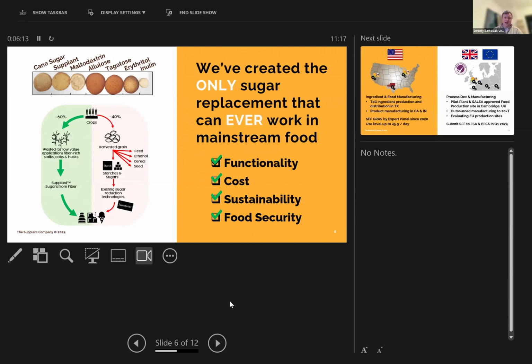The other side is cost. All the current sugar replacement ingredients, except one, and that's xylitol, which can be made from wood, are actually made from starch and sugar. You don't need a Nobel Prize in economics to know you're going to struggle to beat starch and sugar in terms of cost if you have to do some processing on top of it to make your ingredients. So you can never beat them on cost. Whereas if you go down the left-hand side of that diagram, starting with agricultural side streams, the cost base is much lower. And so you have room to do your manufacturing and then to produce your ingredient at cost parity with the existing sugar and starch ingredients on the market.